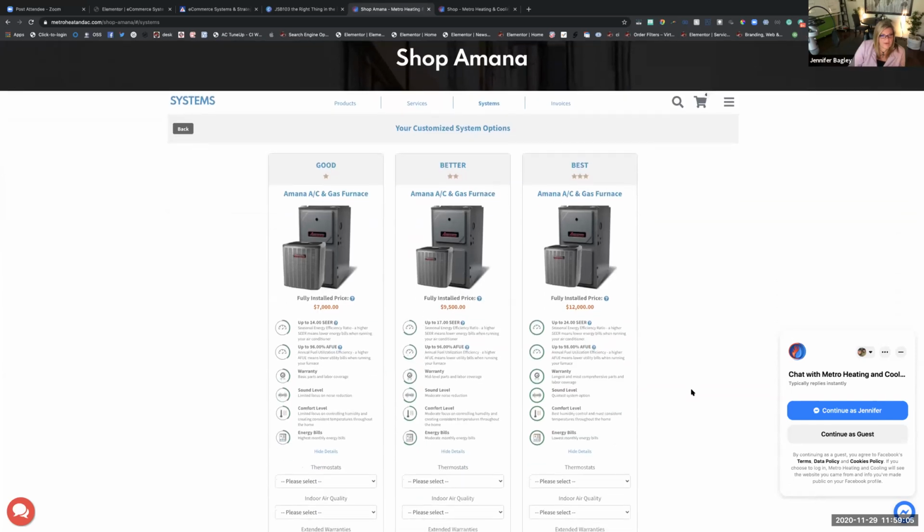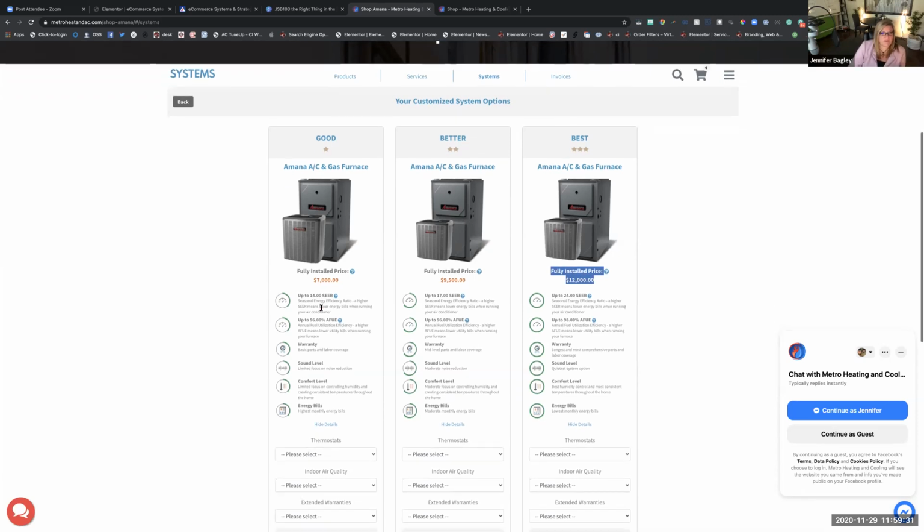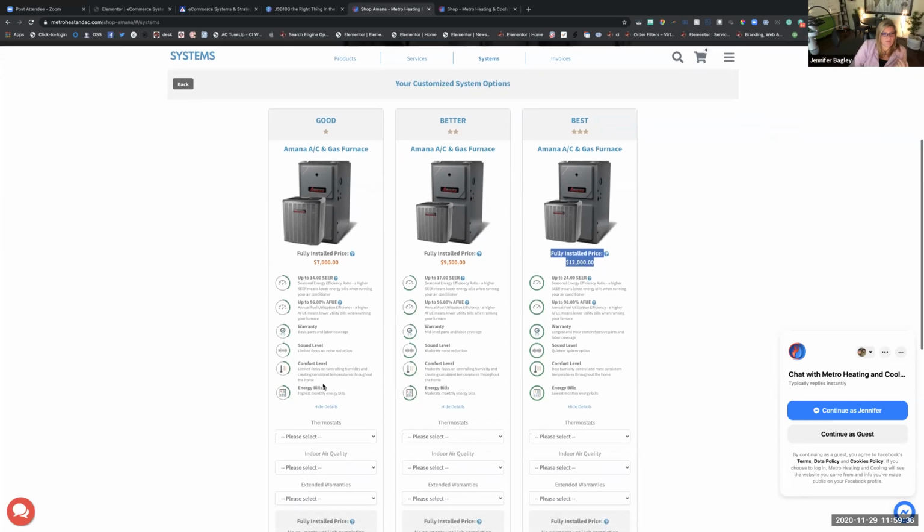And when we get to this stage, you guys have the ability to show this any way you choose. You can show fully installed price. You can choose to only show the system price, your MAP pricing, or you can show financing only. So if you want to say for as low as $99, $69, and so forth per month, we can do that as well. You guys have the ability to customize the content if you want to add to anything that we already have built in the system.